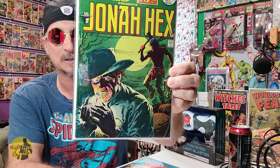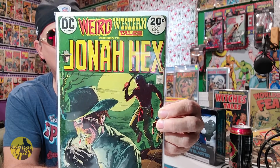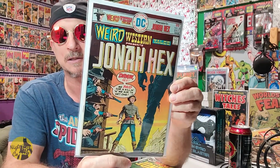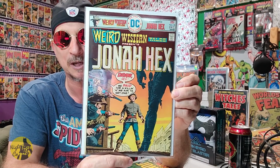Okay, so we're still continuing on with the $2.50-60 books. My earliest issue, Weird Western Tales number 20. A beautiful Luis Dominguez cover. Check out that moon with the fog in the background. So this is from December 1973, number 20. And see, this is the reason I put those later Jonah Hex backs, because I find all these Weird Western Tales. So Jonah Hex had a good run in here, and then when he left, they did the solo, and they replaced him with Scalp Hunter.